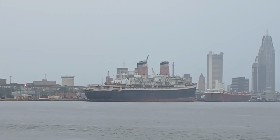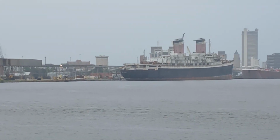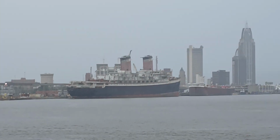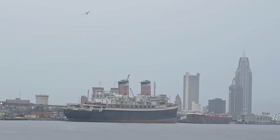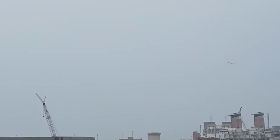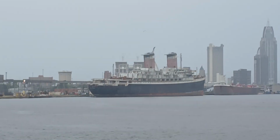But this container terminal has caused Mobile to be fast growing in the field of logistics as well. Just west of Mobile on I-10, there are several logistics parks either under construction or in development at this time. In fact, Amazon is building their second warehouse here in Mobile, as well as Walmart, who has a distribution center here. All those cargoes or containers come in and they're sent directly to these warehouses where they will then distribute them out.